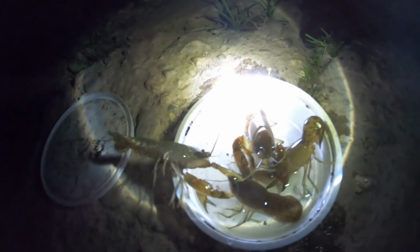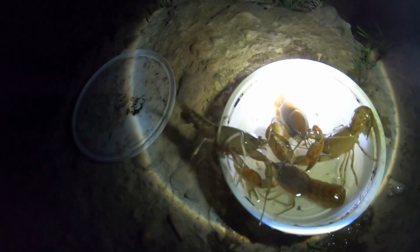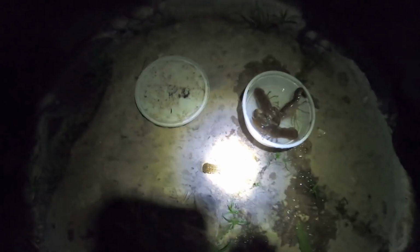These 2 are a little bit smaller. You ripper. Let's have a closer look. Okay, this is that newer style of net I haven't used before. Oh yeah. Look. These smaller ones, you can see in here, there's 2 that are a bit smaller. I'll show you, I'll get the camera closer. You can see they're already into it. You can see the 2 bigger ones that I've got in the other net. I'm going to put them back in the water now.